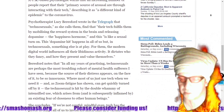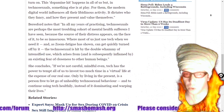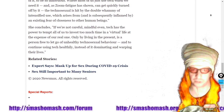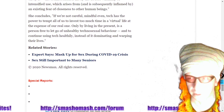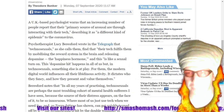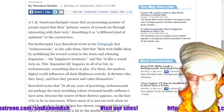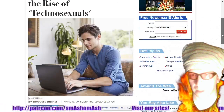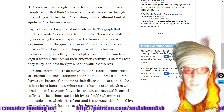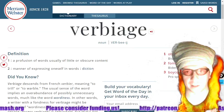It's as silly as the Google junkware that's on your phone that constantly turns on if somebody says, okay, Google. If you say okay and then the name of one of the most disgusting companies in history, Google, you'll do a search. Okay, Google, smashomash.org. Okay, Google, smashomash.com. See what I did there? Anyway, please don't fall in love with your Alexa or any other smart speakers. Don't become a technosexual, because your smart speaker is not hot.